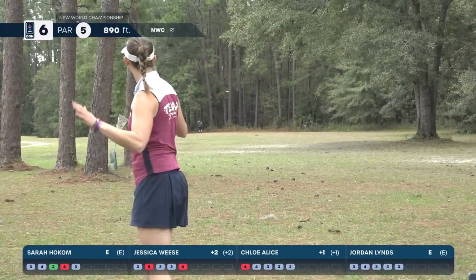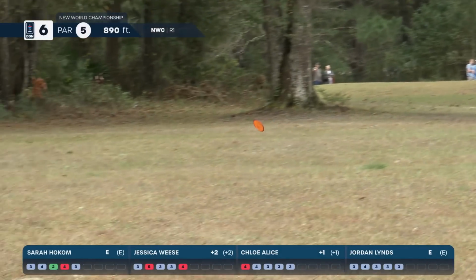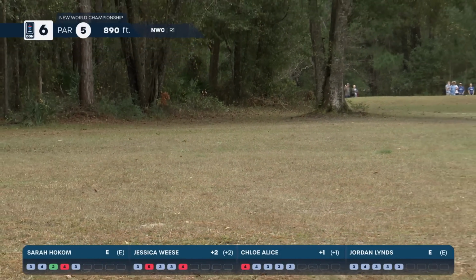Sarah Hokom with a nice hyzer flip up. This is a tough shot for a sidearm. Yeah, she does it perfectly, though.